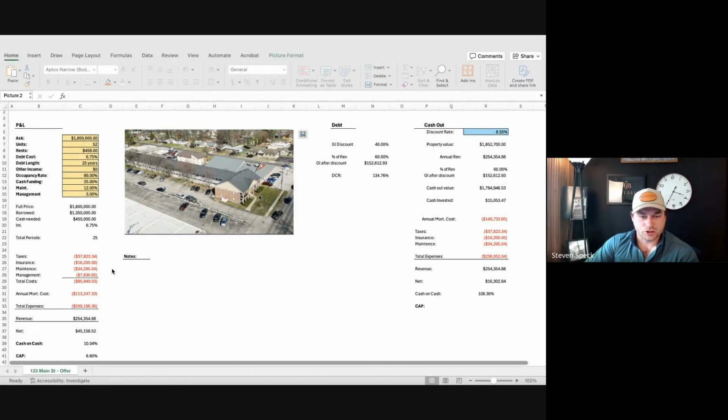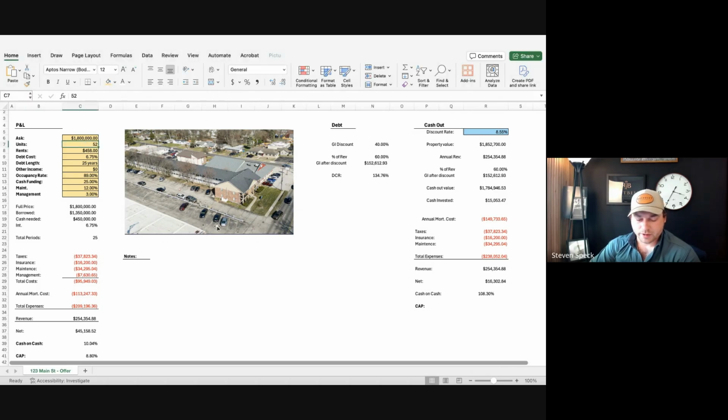This is our underwriting sheet. Off on another screen over here, I have the OM that I just showed you, not from that property, but from this property that I just picked at random. And we're going to go through and look for information. So what is one piece of information that we want? We want to know the number of units. Well, this specific property that we're looking at has 28 units. So we can go fill that in. That's 28 units. What are the rents?